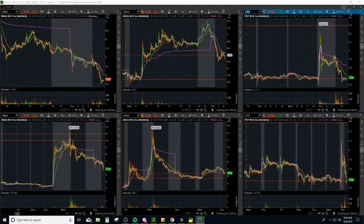Wow. Really nice fade today, guys, on RWLK. I was thinking that was a bounce short, which is pretty much what played out. It bounced up to 720 resistance and then faded all the way down.